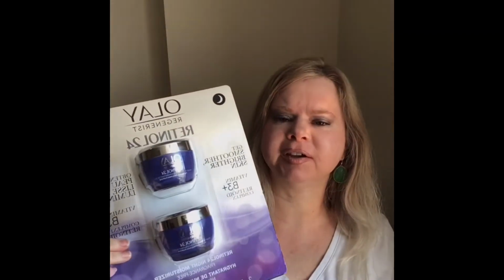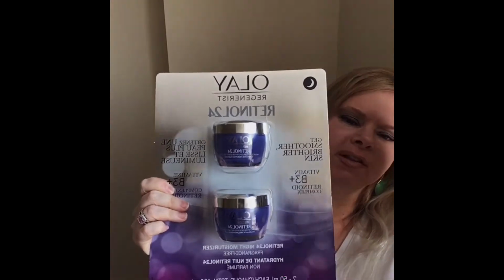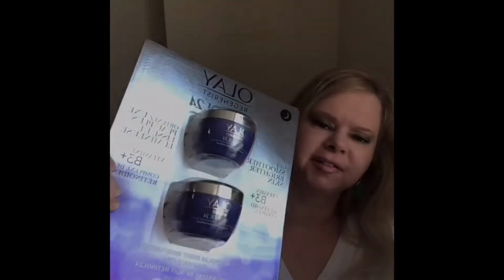I wanted to experiment on using more retinol on certain body parts. So I decided to get this because one of these YouTube doctors suggested this one and did a really good review because it's moisturizing and not as harsh. And sorry for any shine there, but this is it. It's Olay Retinol 24 Regenerist. I'm gonna give that a try, and I got this at Costco.